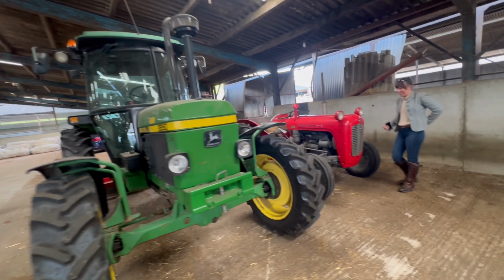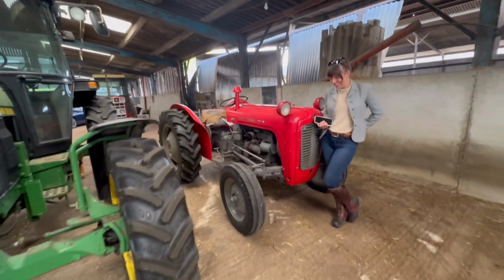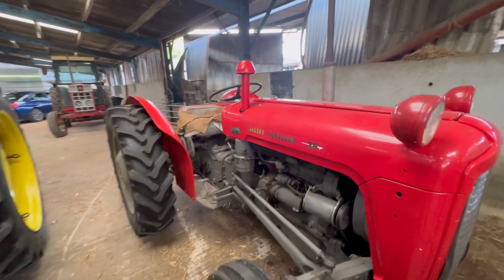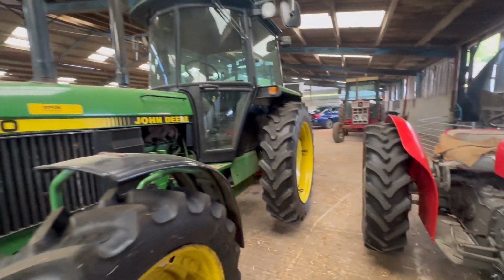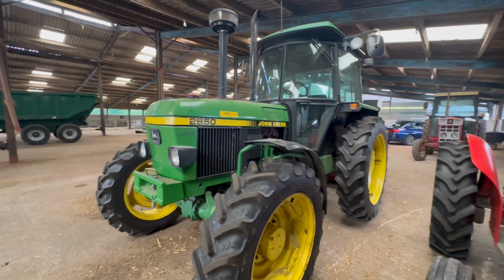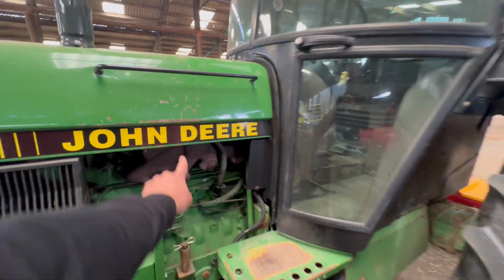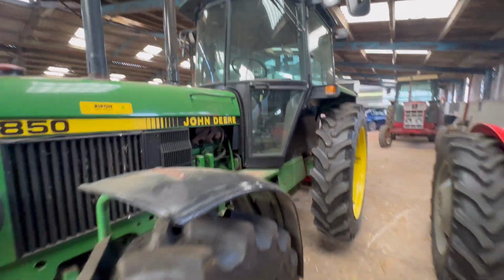Never mind that, look at this. Mr. B would be in his element in that, wouldn't he? He would love that. Yeah, very nice. I used to have one of them. That's really well kept though, isn't it? It's original paint by the looks of it. Still got a few scratches on this side where the people get up. Fantastic.